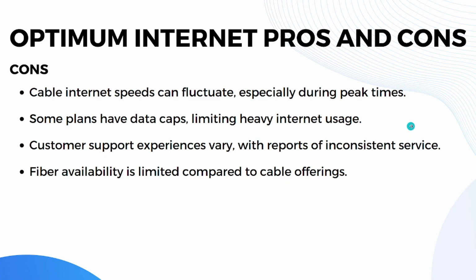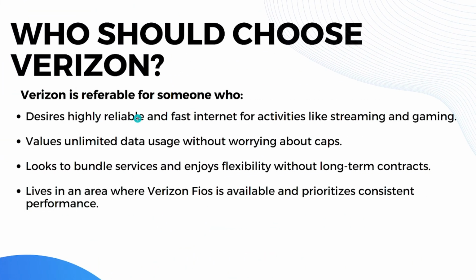So now we're done with the pros and cons. Now let's go to which platform is the best for you. And let's start by discussing why we should choose Verizon.